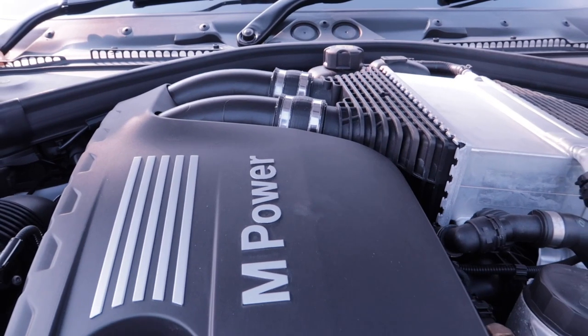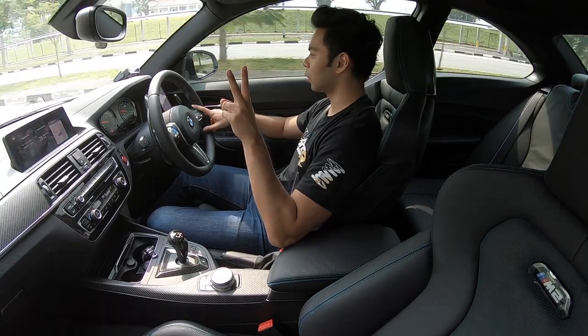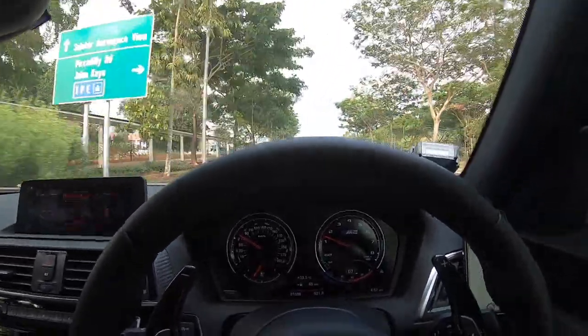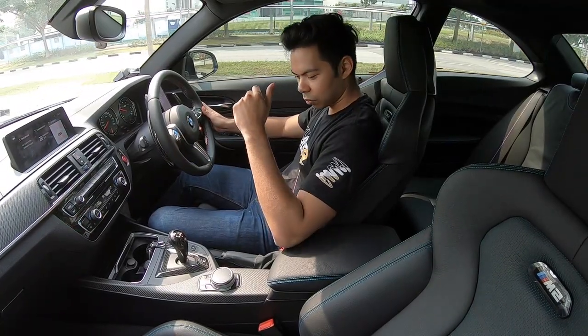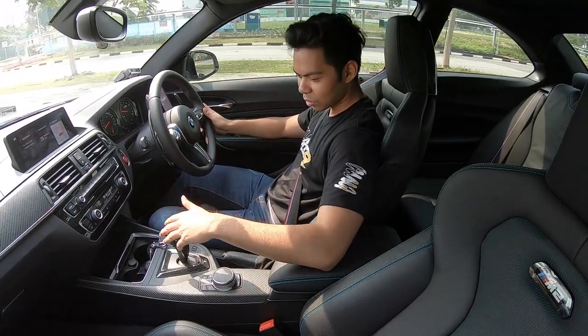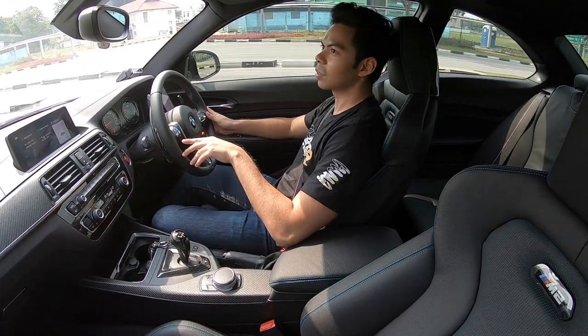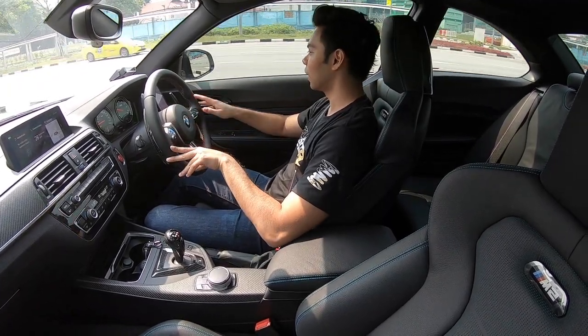So this car has a 3-liter 6-cylinder engine that has two turbochargers, okay? This car has the S55 engine, which replaces the outgoing M2 that has the N55 engine. But this one has been detuned. Shit, that was auto start stop. Okay, I don't know why you need auto start stop in a freaking M car. But anyway, back to the engine.